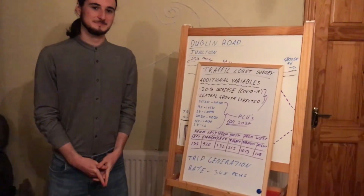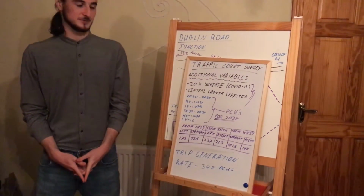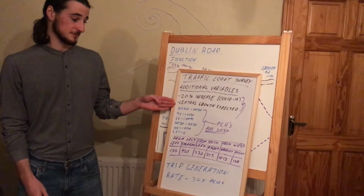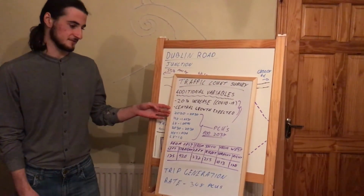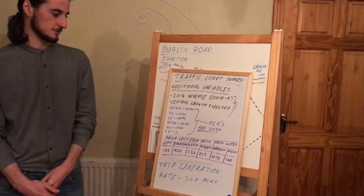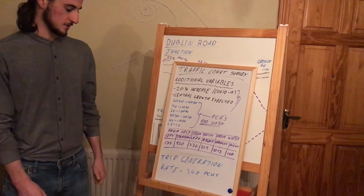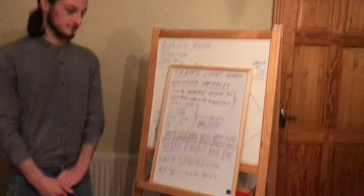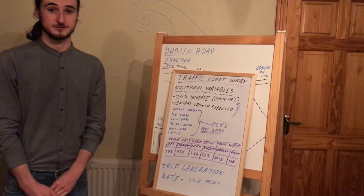and where our proposal shall be put. So for our traffic count survey, we had to add in some additional variables. One was the 20% increase due to COVID-19, and the next one was the central growth expected for the next 15 years after development has finished. So with all these numbers, we got the PCUs for 2037. And then we generated the trip generation rate and got 348 PCUs. I will now hand you off to Clarissa for soils.